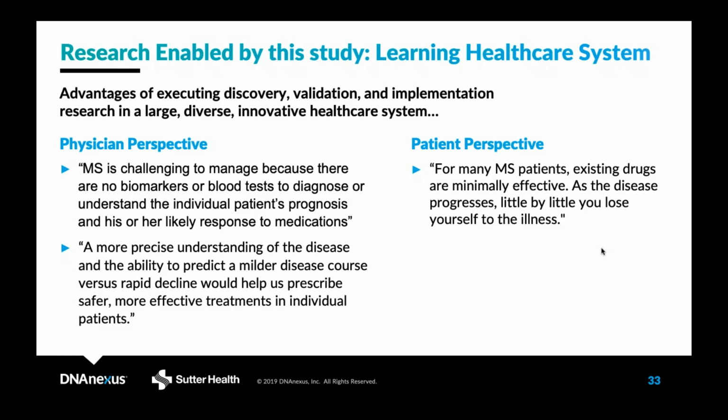And the patients just know that the existing drugs are minimally effective, and as disease progresses, quote, "little by little, you lose yourself to the illness."